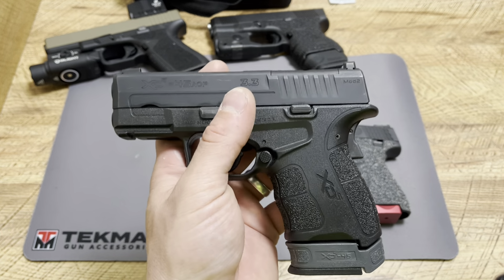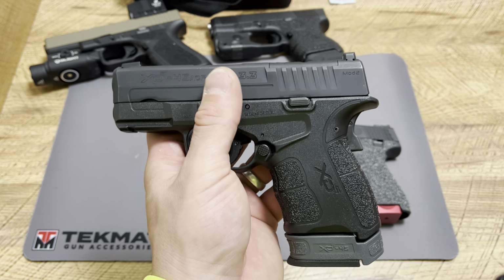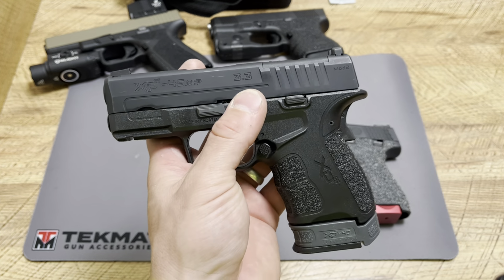And honestly, guys, what it all comes down to is carrying the handgun that you are comfortable with, that you know you will put shots on target with, and that you know you will train with.